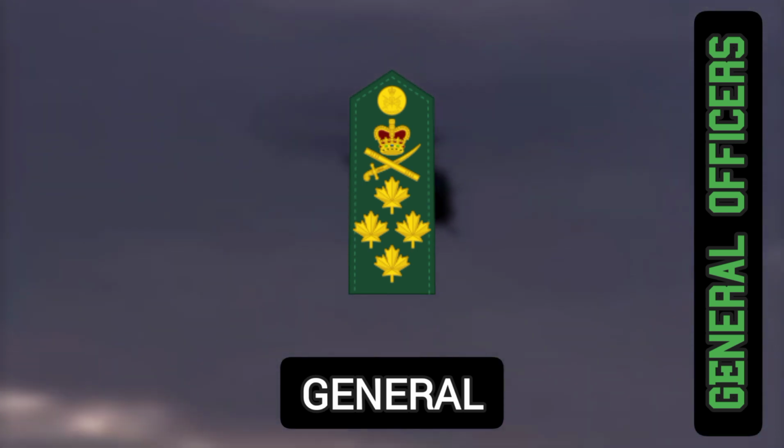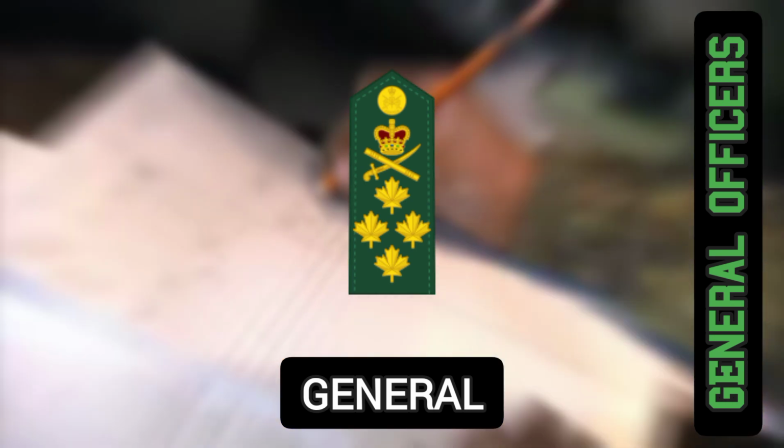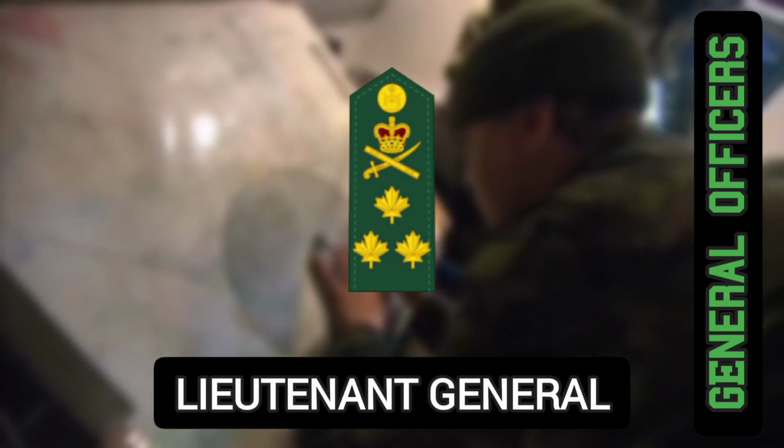The rank insignia for general consists of 4 maple leaves beneath a crossed sword and baton, all surmounted by the St. Edward's crown. Lieutenant General.